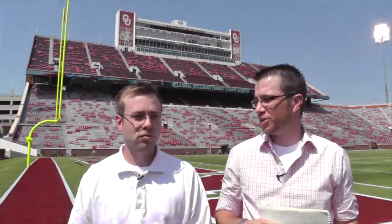Aside from that, what are some of the other keys for WVU here? I think one of the things that they're going to have to do, and I think you hit on it right away, is keep their cool. It's already 90 degrees out here on the field. It's going to be climbing as the day goes on. It's going to be the real first hot test of the year for them. But besides the heat, they have to keep their cool with this crowd. As you can see behind us, Memorial Stadium is a big place to play. There's going to be about 85,000 Sooner fans here later this afternoon, and it's going to be a really tough road test for WVU for their first time out.